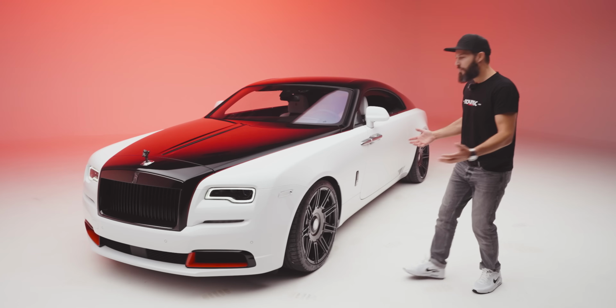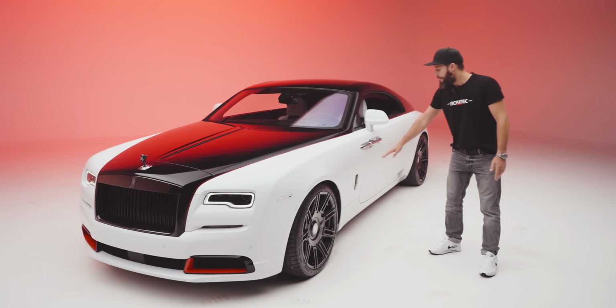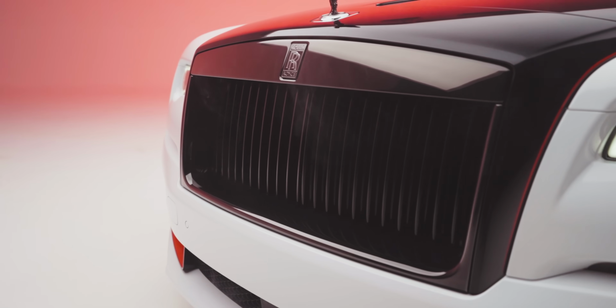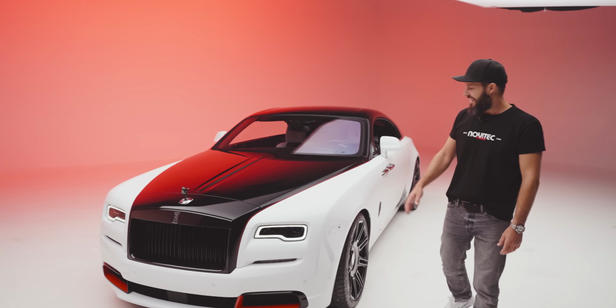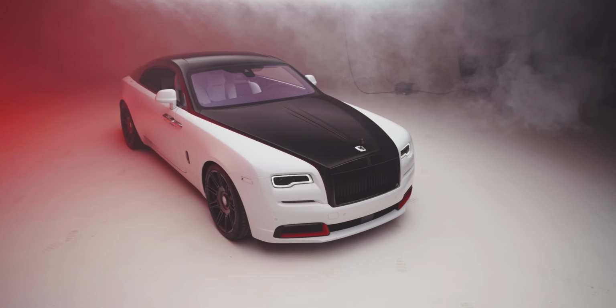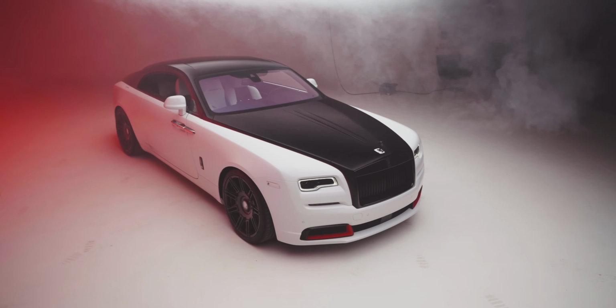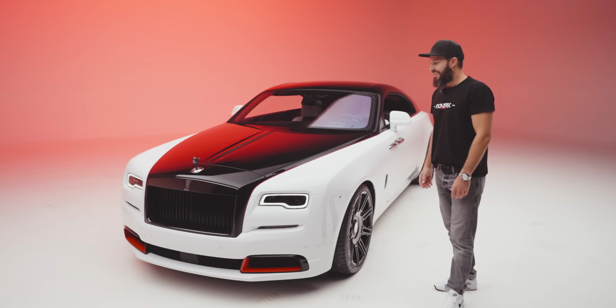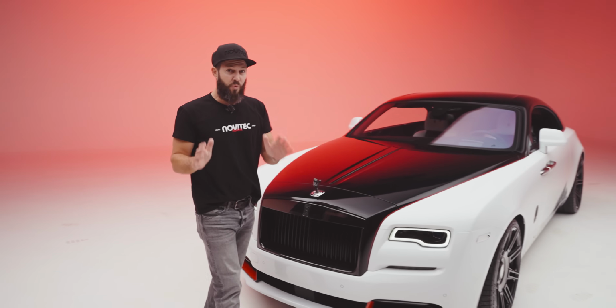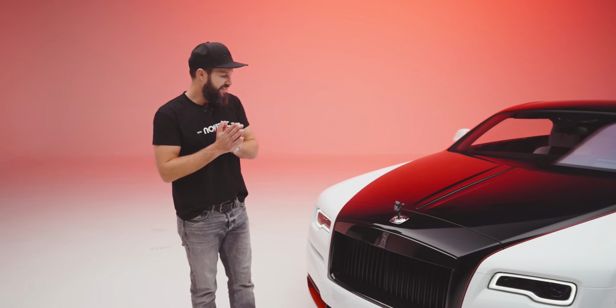So what have you got with your Black Badge? As the word says, badges are black, the grille is black, a couple of accents are black. But in this car, it's a two-tone color, beautiful white, not just any one, and a specialized black that's got its own specific pigmentation. Now there are a couple of really special things about this one-of-one, very last Wraith Black Badge.